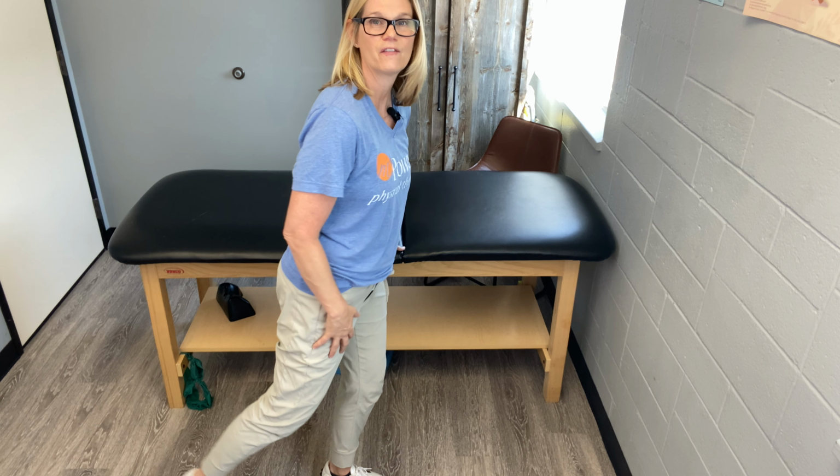No problems there really at all. We did some motion in her hip where we took her hip and moved it backwards just to see if that could produce any pain. And actually her hip moved fine. She could move it backwards, felt it a little bit, but we definitely could move it backwards.